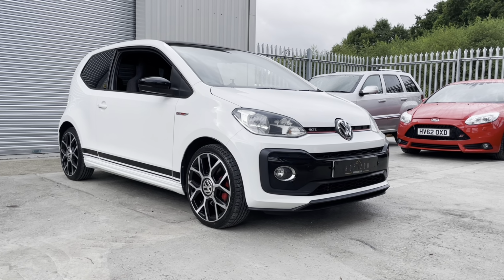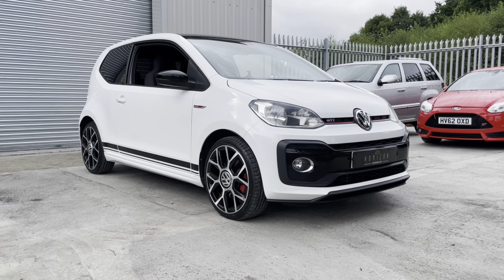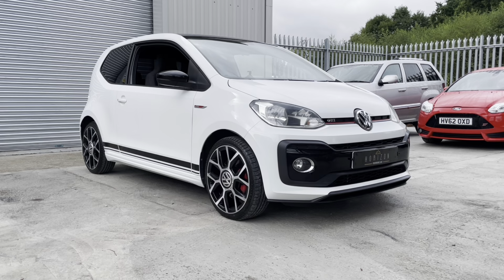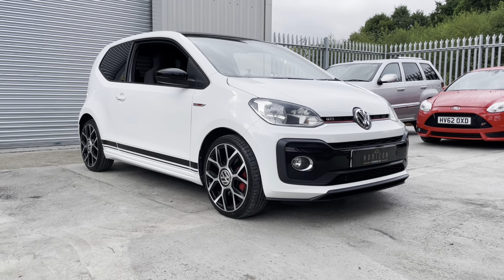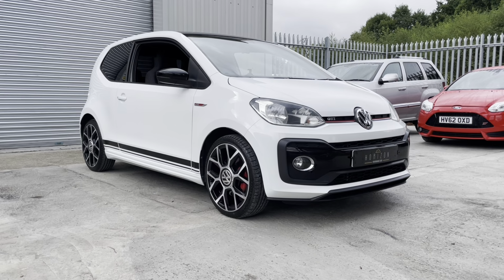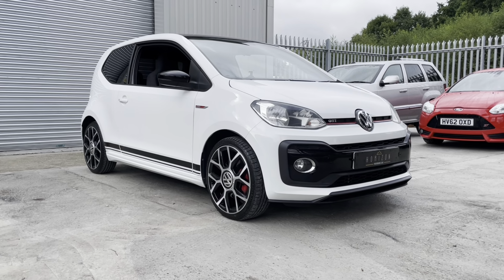The condition of the car is absolutely superb. It is immaculate both inside and out. Mechanically, it is faultless. It drives superbly. All four tyres are nearly new. Brake discs and pads have lots of life left too. It really is a very, very nice vehicle.